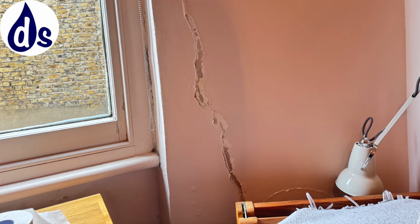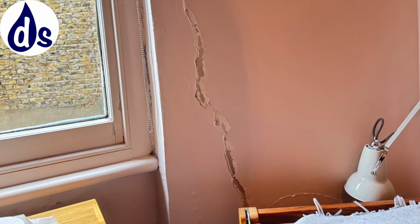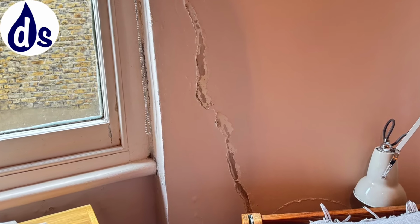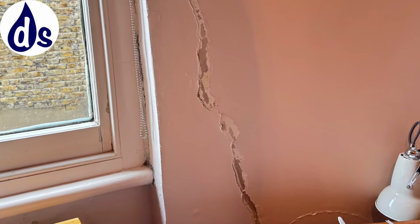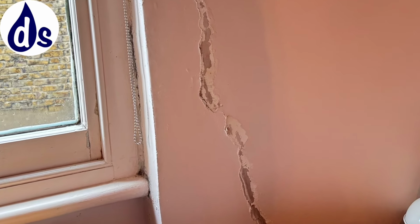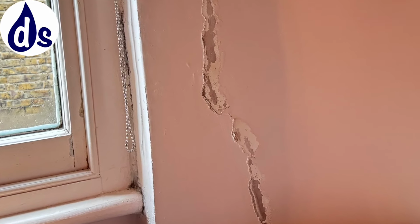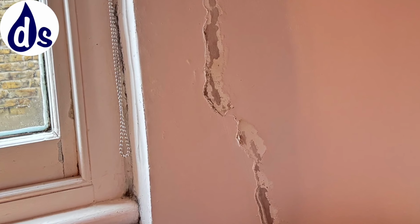So in this Victorian purpose-built flat first floor, we have an area of dampness on an external wall. This is the second bedroom. The dampness is characterized by surface calcium sulfate salts. There's some mould in the corner by the metal pulley.